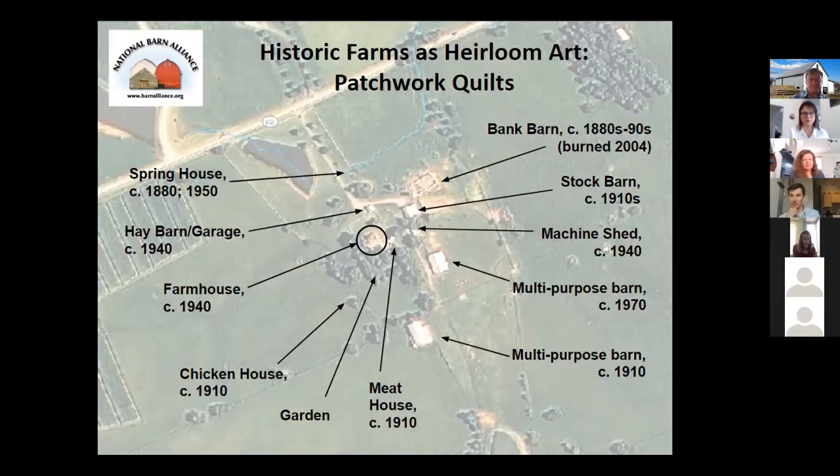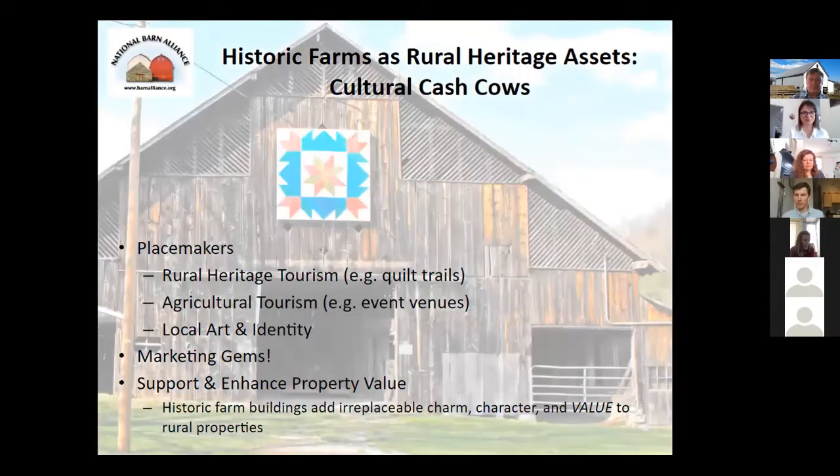And I also see farms in the present as heirloom art. Rural heritage itself is something we inherit. Heritage is from our predecessors. So I see farms like patchwork quilts. They have layers like onions from different periods, of course, which certainly makes them quite interesting.